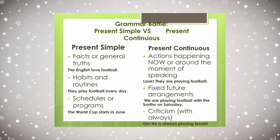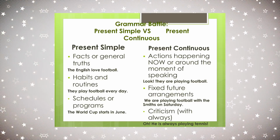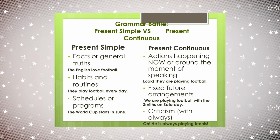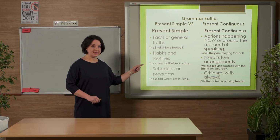Then, if I want to criticize someone, and I need to say always, because I'm annoyed by someone's behavior, I will use present continuous too. For example, oh, he's always playing tennis. Oh, he's always coming late. Oh, he's always telling lies. You shouldn't get tricked by this always. For criticism, we still use present continuous. Are you ready to practice?